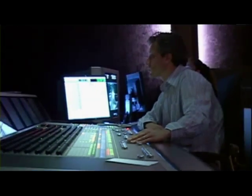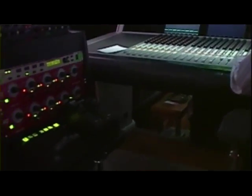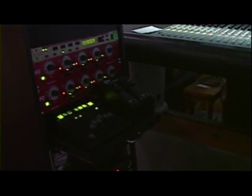equalizing it, you know, how bright. Wow, it's too bright, or, you know, too low end. I can put a lot of bass in somebody's voice who doesn't really have bass in it.